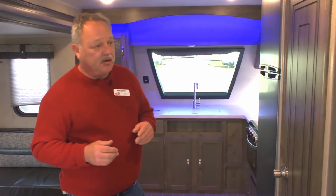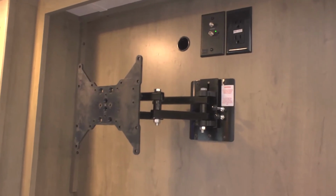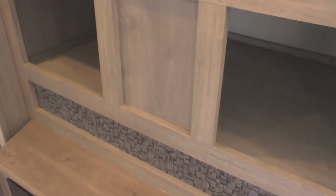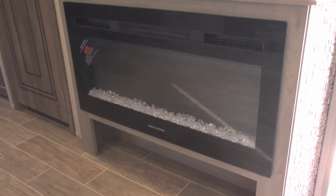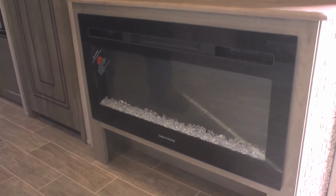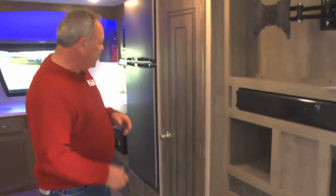Oodles and oodles of storage and benefits in here. I like to start with the entertainment package. You can fit up to about a 40 inch high definition TV. Already comes with a sound bar, fireplace. That will heat this RV in mild Georgia climates or in the right area. This may be all you need to heat the RV, but it does have central heat.